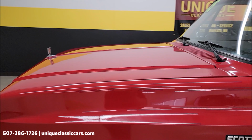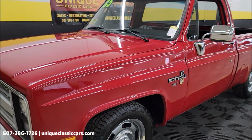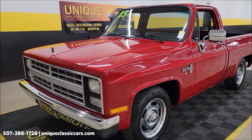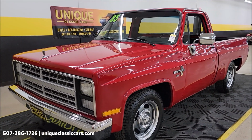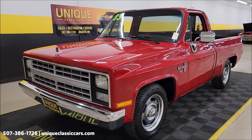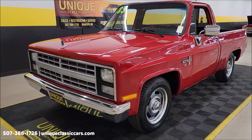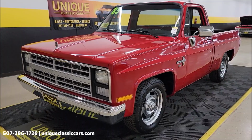And like I said, take your time looking through the still pictures. There'll be probably close to 100 pictures of this truck online, uniqueclassiccars.com, and you'll see the list of what I'm talking about with those still pictures. But right now, I'm going to pause this so we can pop this hood, check out the engine bay, and we'll wrap this video up.